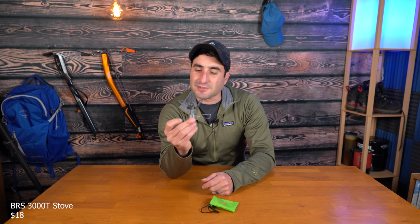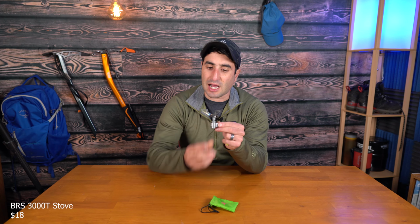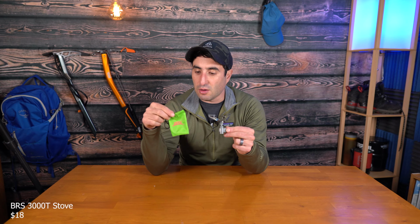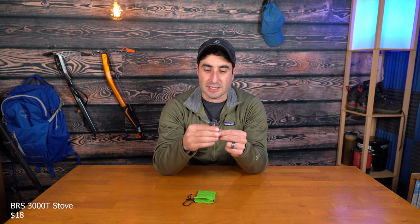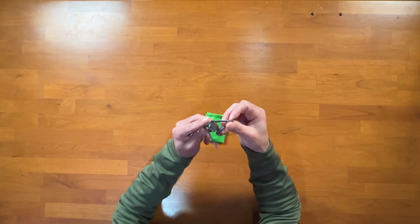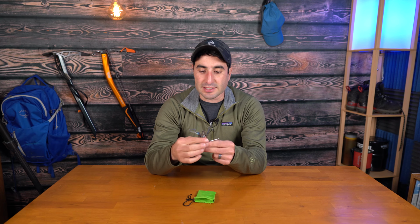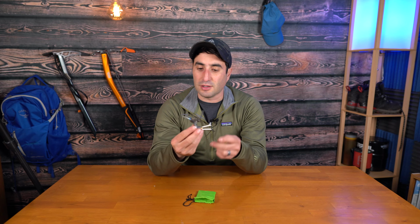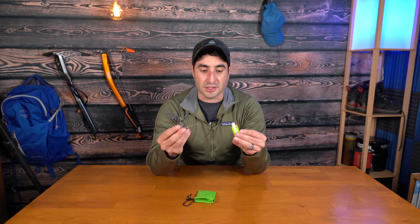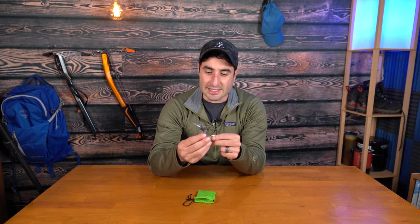All right, so the next gift idea is the BRS 3000T backpacking stove. This will screw right on top of a canister, and comes with your little carrying case here. You also have these arms that can move and become even more compact, and you can rest a pot on top of this very easily. Now it doesn't have its own ignition built in, so you will have to carry a little lighter as well, but those are really lightweight and easy to do.